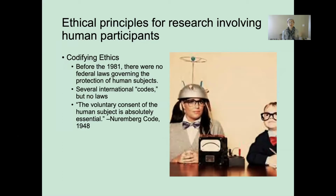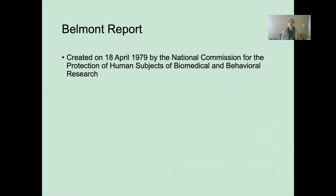Even though the international community was starting to adopt some of these standards, the United States still had no laws about it and was allowing American scientists to get away with similarly horrific things like the Tuskegee syphilis study that we talked about earlier. So now we have the Belmont Report that was created on April 18th, 1979 by the National Commission for the Protection of Human Subjects of Biomedical and Behavioral Research. So we still didn't have laws yet, but we were moving towards that.